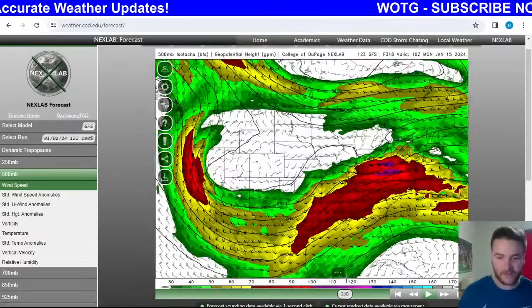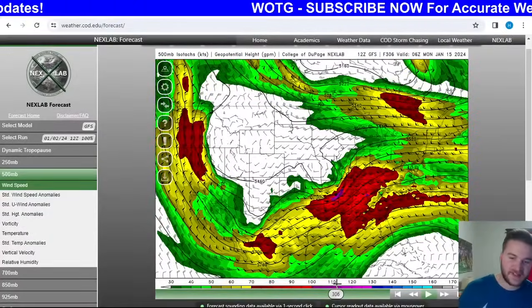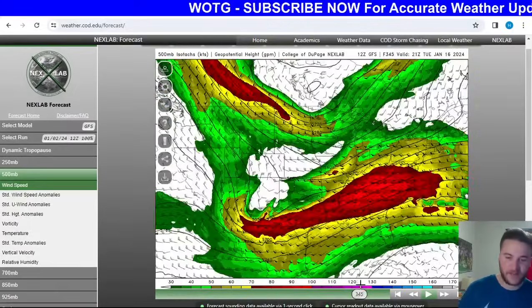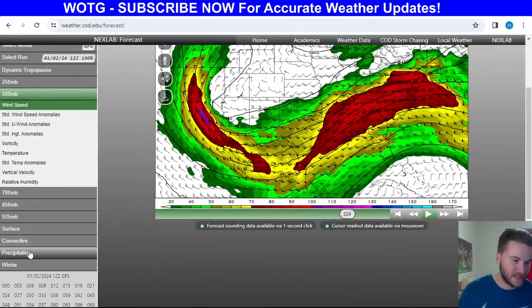And then look at the storm really kicking out here as we go into that Saturday, Sunday, Monday, Tuesday time frame. That trough just kind of hangs across the southern U.S. So let's look at this now.